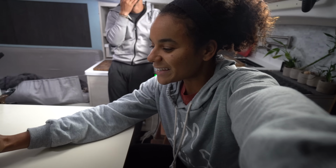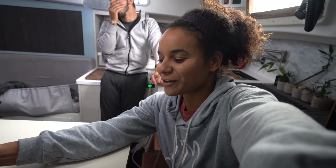But we are less than 200 miles away from the coast of Ireland, so we are getting there. We're getting there. A few more days and we'll make it to land.